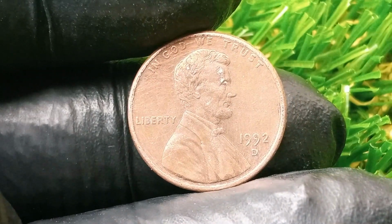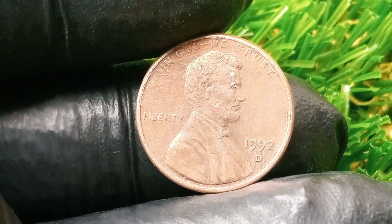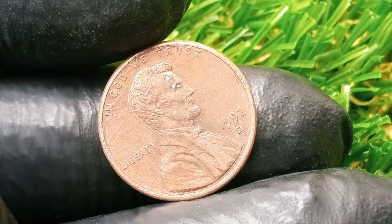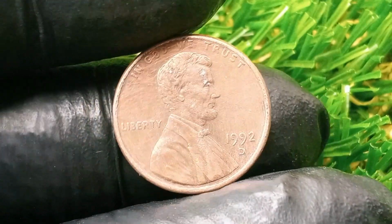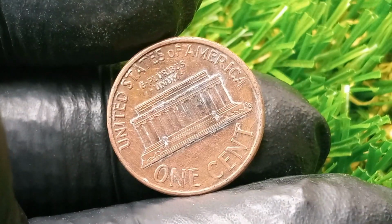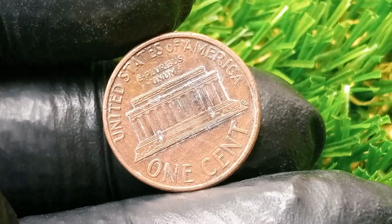Next. Today, we're about to unravel one of the most intriguing, shocking, and high-stakes tales in modern numismatics, the story of the 1992 D Lincoln 1-cent coin, a coin that looks ordinary to the casual observer but harbors secrets and mistakes so rare that one particular specimen has been rumored and documented to have fetched a staggering $38 million.